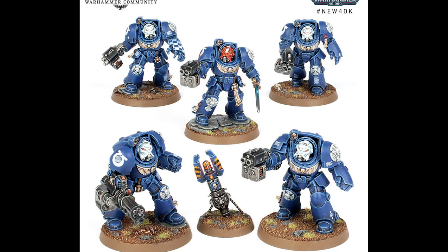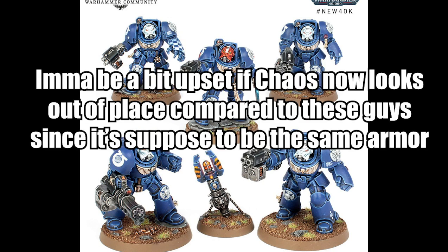The Terminators I've mentioned really look amazing. They still have their iconic look. And honestly, how can you go wrong with them? I do kind of question, however, how they will compare to Chaos Terminators, because were they updated with this in mind, or are they going to look a little bit chunky and weird in comparison?